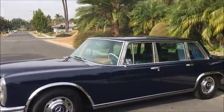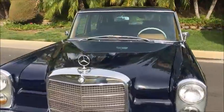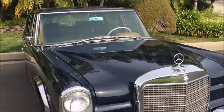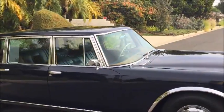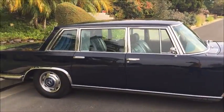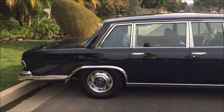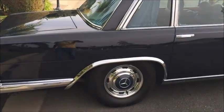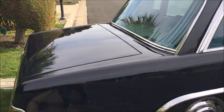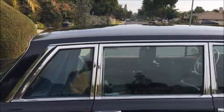Let's take one more trip around the car. Chrome is beautiful. And it is dark blue. It's very dark blue. It's not black. It is dark blue. I don't know if that comes through in the video, but it's dark blue. Michelin tires. Boy, is that pretty.